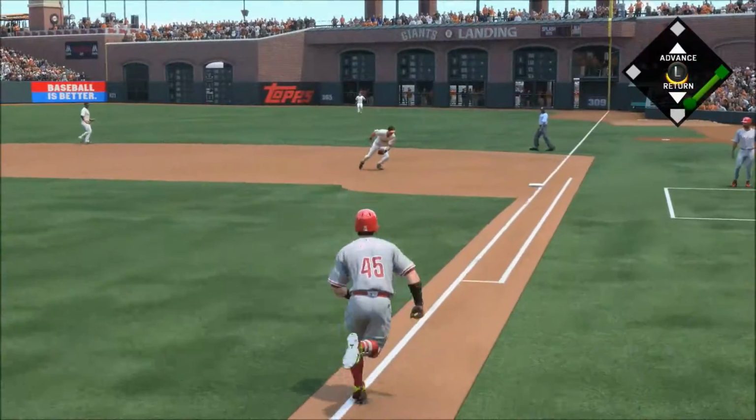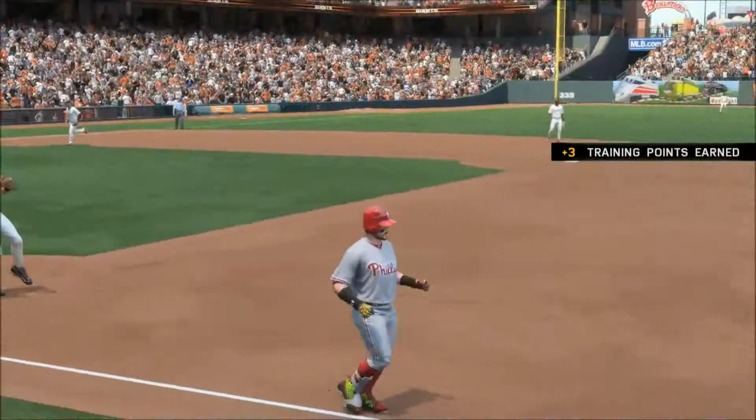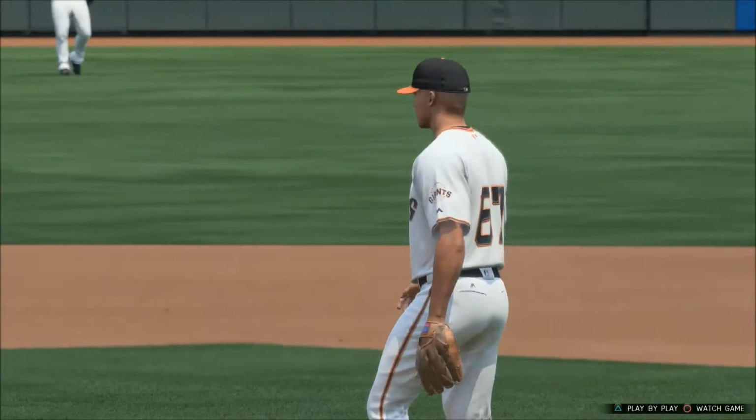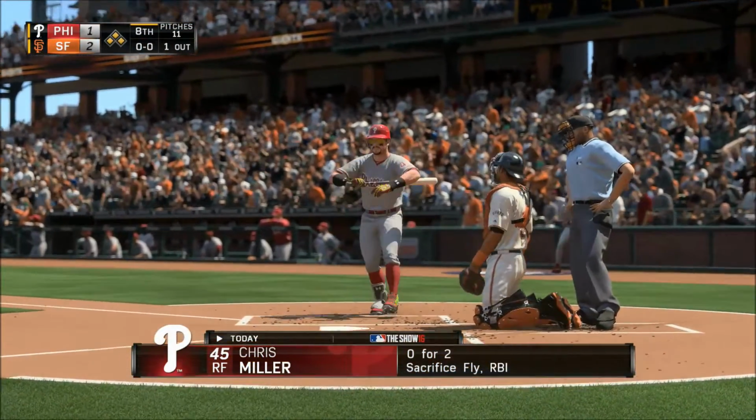Bounce to first. Lehman has it, and he'll take this to the bag himself, and there are 2 away now. So he's just a third of an inning. Chris Miller will stand in now.